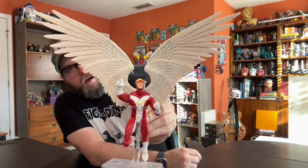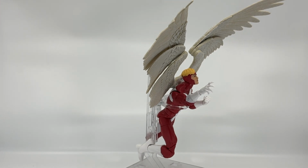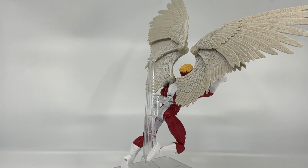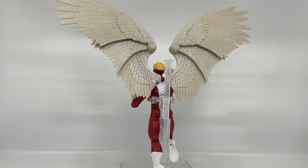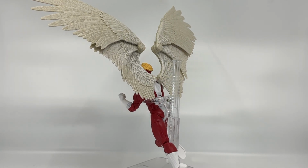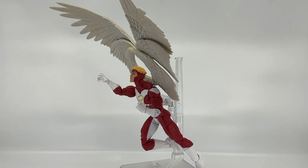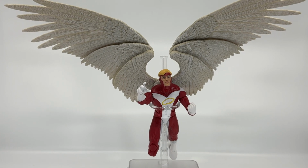Soaring in at number 8 is going to be the Marvel Legends Angel figure. I was very, very surprised and very happy with this figure. The articulated wings give this figure a lot of life, I believe, a lot of character. Also, I'm a big Archangel fan, and I have the Archangel figure. I think it's only fitting that you have the pre-Archangel, so Warren Worthington the Third.